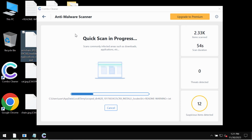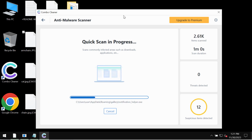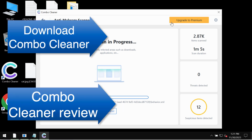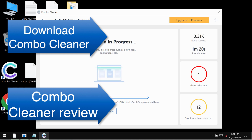So take your time, wait until the scanning has been successfully accomplished by Combo Cleaner Antivirus. At the end of the scan, you will see the full summary of the threats. You will be able to know their locations on the computer. Some threats, of course, can be removed manually, but I recommend you to consider a premium license. This way, you can also request a trial to fully evaluate the features of Combo Cleaner.